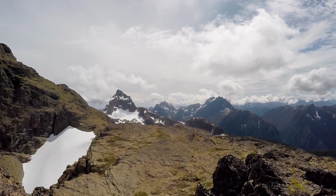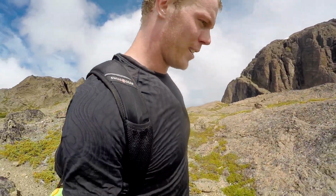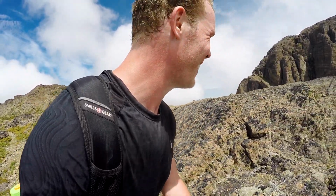Why do we do this? Why do we hike these massive mountains, put ourselves through hours of just struggle? That's a good question, that's the question. To get to the top. Oh man, it's gonna feel good to get up there. We're gonna make some craft dinner. It's gonna be delicious. Holy smokes, this is hard.